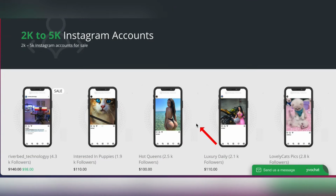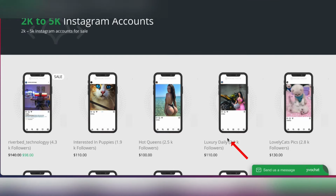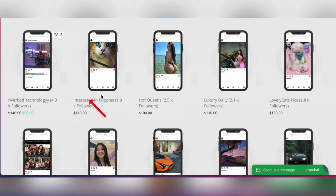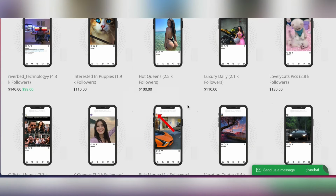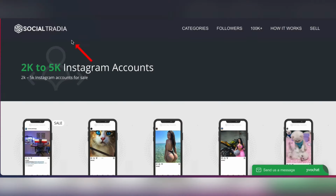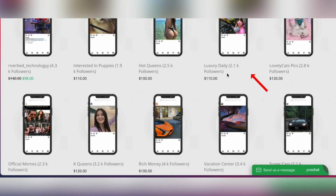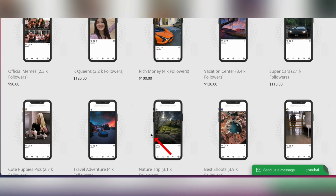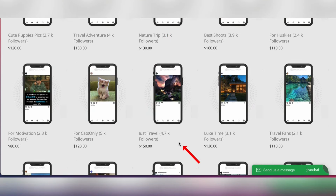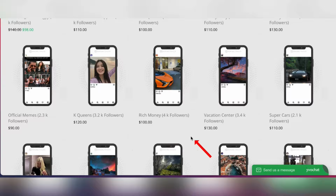Now, before I show you the next thing we did, I'm going to tell you what's going to get you banned on this website, because I don't want you to stop this video and get yourself banned. When you message these people in bulk, if you just copy and paste the same message to every one of them, that's what's going to get you banned. Social Tradia is going to notice that and ban you right away. So you cannot copy and paste the same message to all these people. Don't do it. I just felt like I had to tell you that right now, because I didn't want you to start copying and pasting messages without finishing the video and get banned.